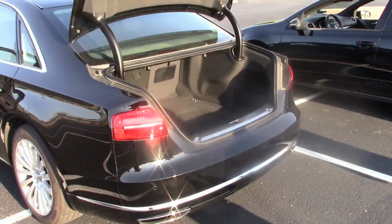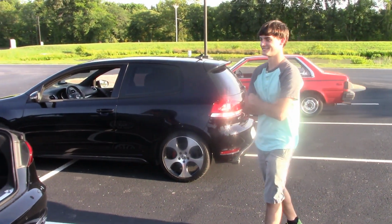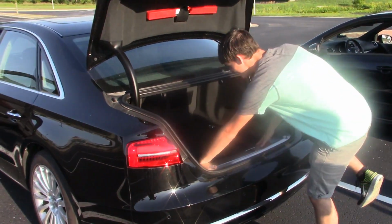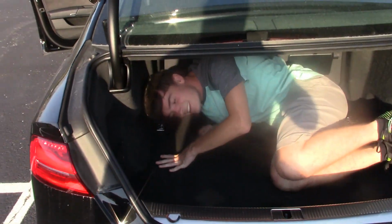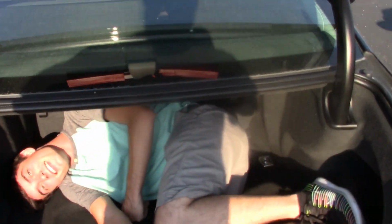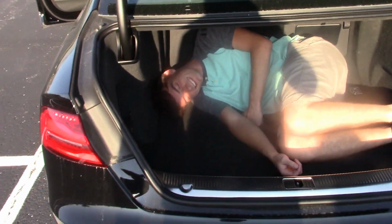All right, this is our first trunk challenge. I picked the littlest guy possible for this. Zane, get in, buddy. Oh, this is easy. I think that's luxurious. I think that you've got the most luxurious trunk challenge. They should've marketed this as a seat. To close the trunk, you just push a button. Goodbye, Zane.